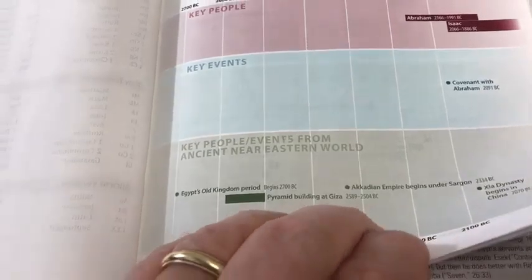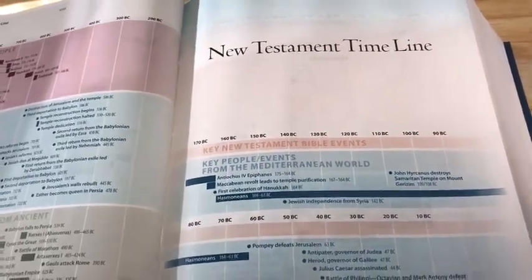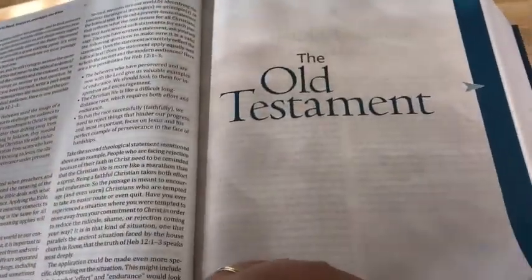And here we get into the key people, key events, events in the ancient Near Eastern world. All the different timelines that you're looking for. Kind of give you an idea of when all this took place. The New Testament timelines. So there's all kinds of great things in here. Let's go to the Old Testament.